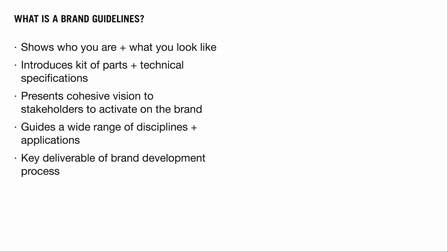It guides a wide range of disciplines and applications, so everything from writers to designers to marketers, and all these different disciplines, and of course all the different applications from print to web to field of play to everything you get involved with. And then it's often a key deliverable of the brand development process.